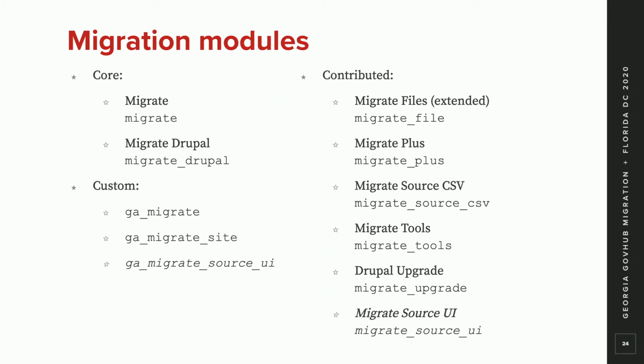So these are the migration-related modules that we used. We used the core migrate and migrate Drupal modules, as well as a lot of contrib tools that are really useful and helpful. I also included migrate source UI, even though it wasn't used in the automated migration that we did. The client wanted a way to import CSV files. If they didn't have the data in Drupal 7, they could import it from a CSV file, while we're doing the migration or even later after the automated migration had happened. So that was really useful.